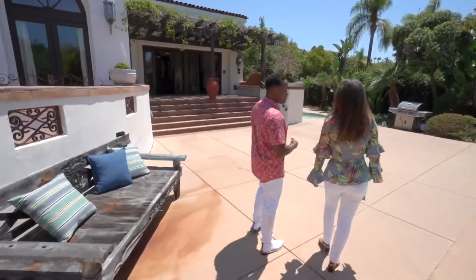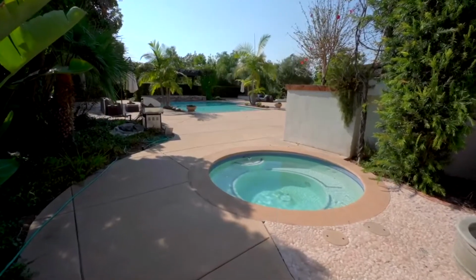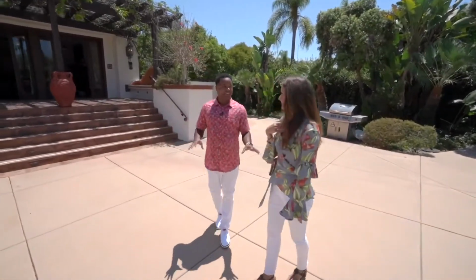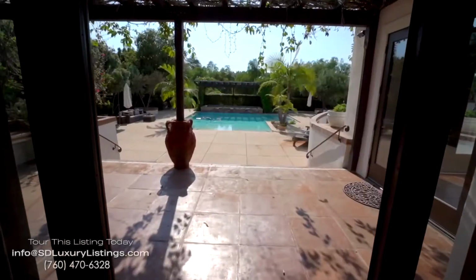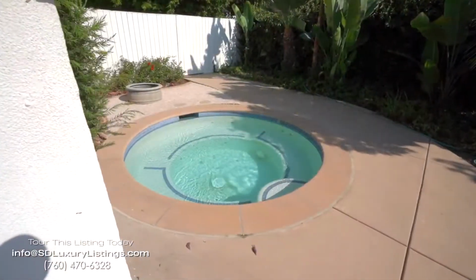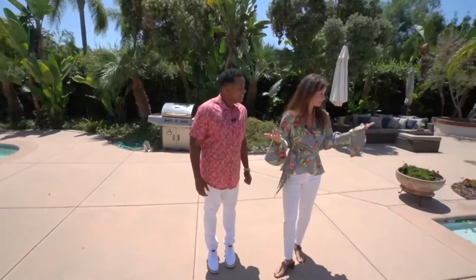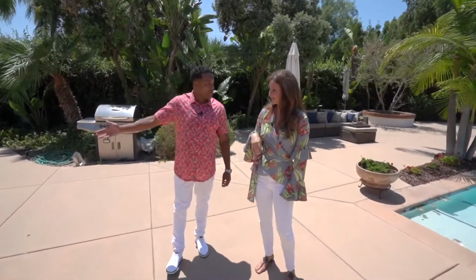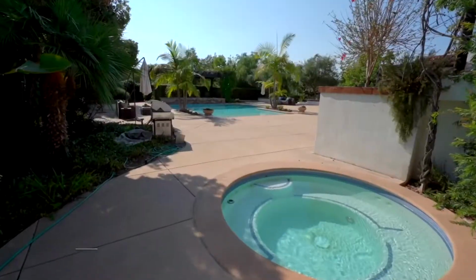Yes. But you're gonna spend a lot of time out here under the stars, relaxing, sneaking out, and hiding out because there's a lot of places you can hide here. Yes, there is. But the spa is privately in the corner, which is a great idea, in my opinion. Yeah, absolutely. And I think you can hold at least 10 to 12, maybe 15 people in the spa. Definitely.